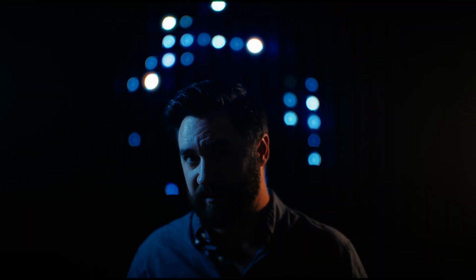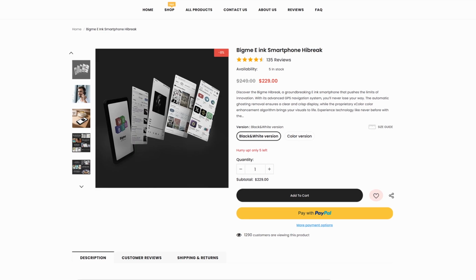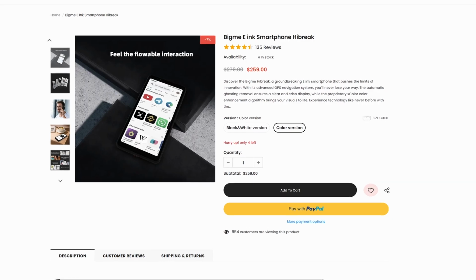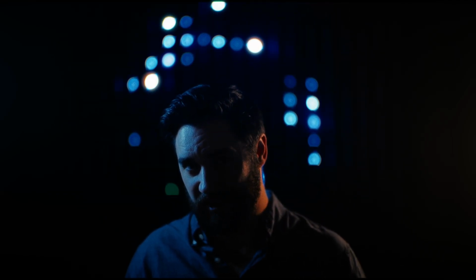Now, when I heard about it, it was under pre-order with two different options: a black and white screen for $219 or a color screen for $249. And it appears they only made about 1,000 of each for the first batch, which led me to a hypothesis that I'll get to later.